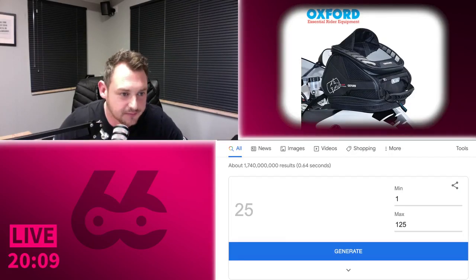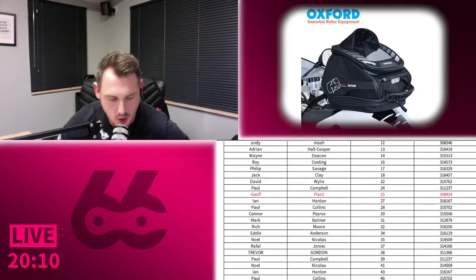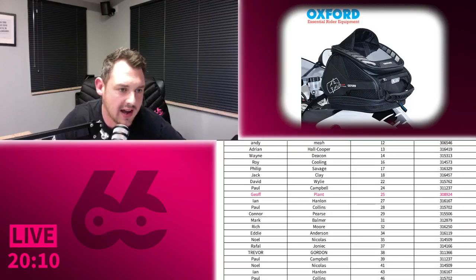Right, 25. We do have a winner. Let me highlight in the appropriate colour of Apex 66 pink, ladies and gentlemen. Right, let me bring the entry list up on page. Oxford tank bag, here we go. The winner is Geoff Plant. Well done, Geoff Plant. Woo woo! Either side we have Paul Campbell and Ian Hanlon. Well done, everybody, but well done, Geoff, in particular, who has won said tank bag.